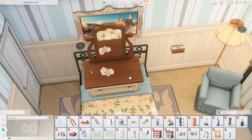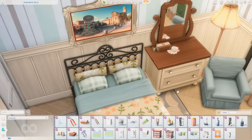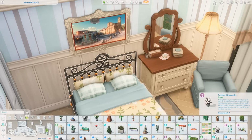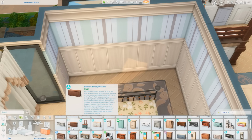But I decided to put the dresser directly next to the bed, so it's both a regular dresser and kind of a bedside table, and I was really excited to add the dentures next to the bed. That's an item that we got with the bathroom clutter kit, and I just think it's a fun little storytelling item, especially for a grandparent's house, having dentures right there. I just thought it was cute. So added that. We have a nice little plant, a little box of whatever you would like.